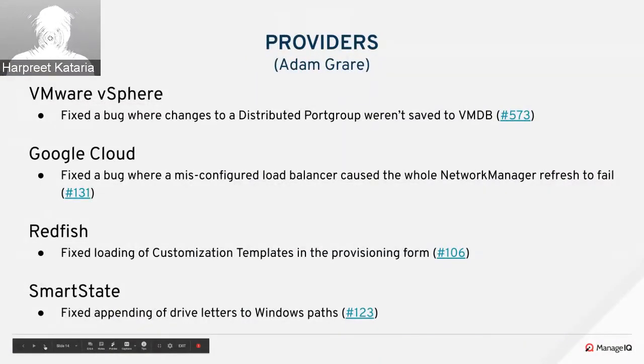Thanks, Harpreet. So this is a big sprint for providers. We'll start with some of the more mundane bug fixes.